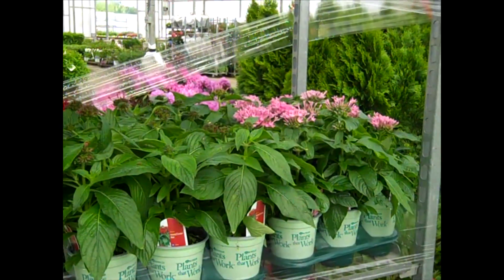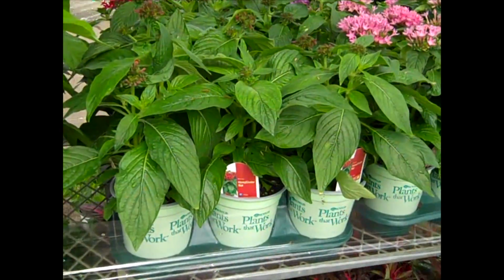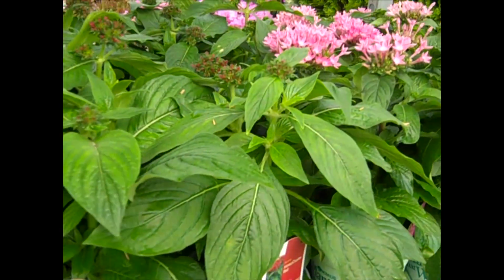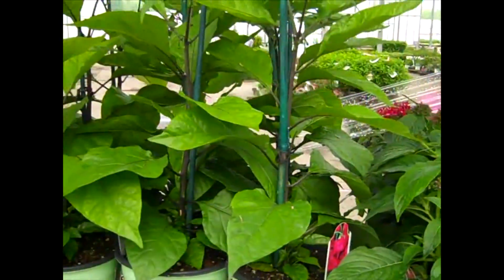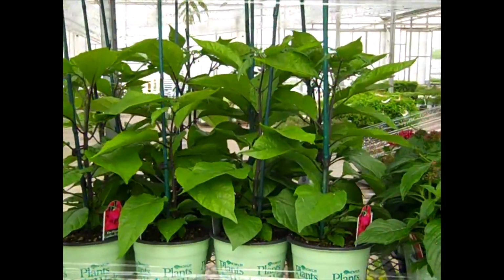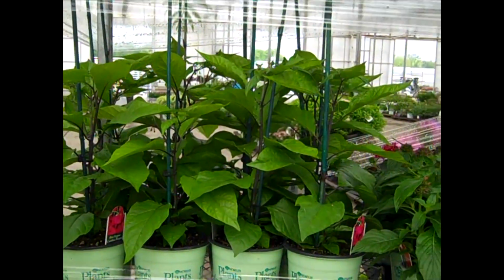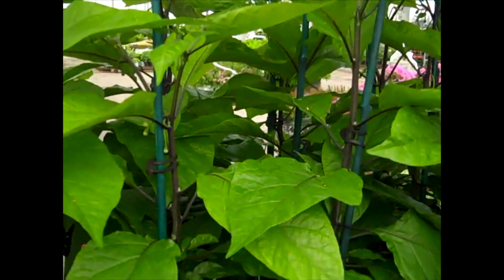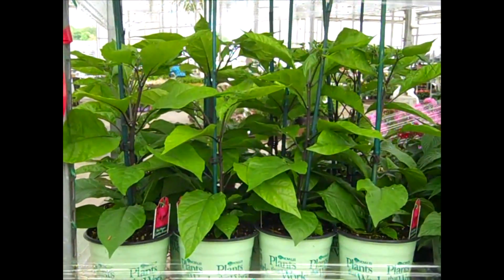Delphinium. Here's some more of the Plants That Work by color. And again, if you haven't seen the video, this is a real hot one this week. This is Pentas Graffiti Quartz. You can see the nice color, a couple different variations. Here we're looking at a pepper. If you like it hot, this is the one for you. This is Carolina Reaper. And we'll zoom in here. You can see the buds starting to come on those. They're going to start to fruit up with that really nice hot pepper, Carolina Reapers.